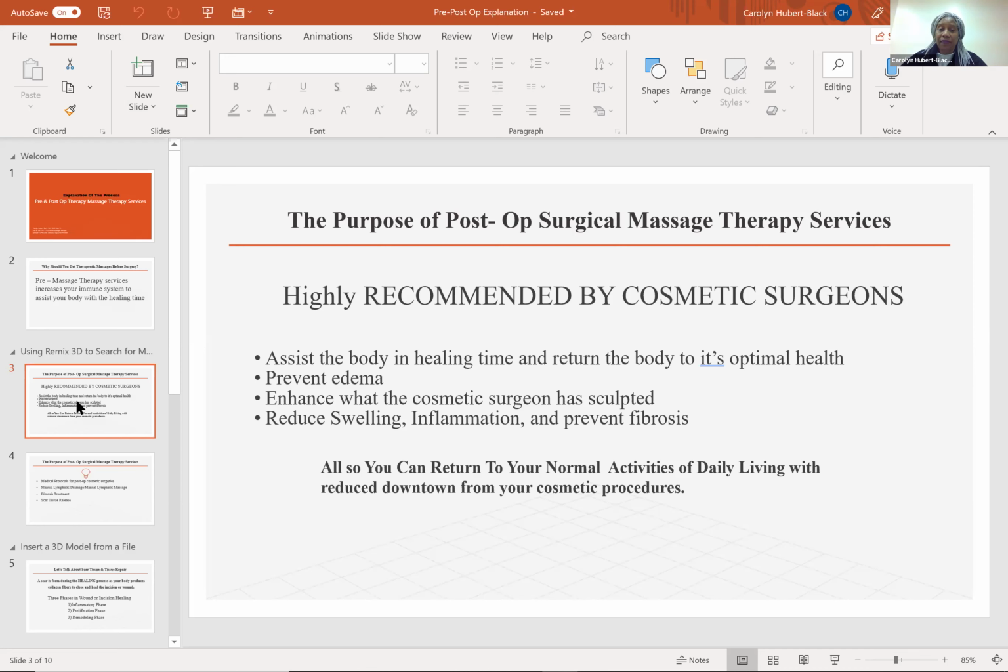And of course, prevent edema, enhance what the cosmetic surgeon has sculpted, reduce swelling, inflammation, and prevent fibrosis. Also, the whole goal of this, ladies, is to get you to return to your normal activities of daily living, which reduces your downtime from your cosmetic procedures.